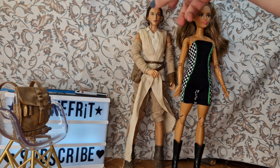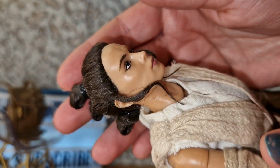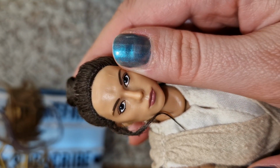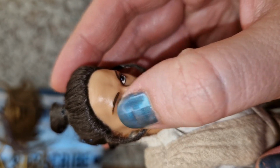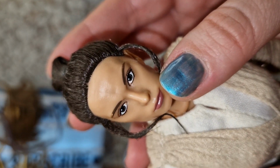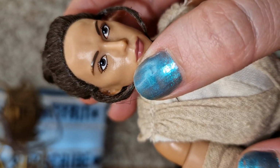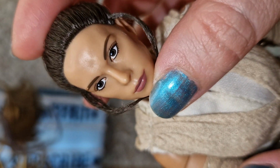I don't know why, I'm just not used to these proportions. But that being said, the face is actually done very well. It is very small, but it is painted well. There is a little chip on the brow, but other than that, she's actually pretty. I don't know if she actually looks like the actress that much.